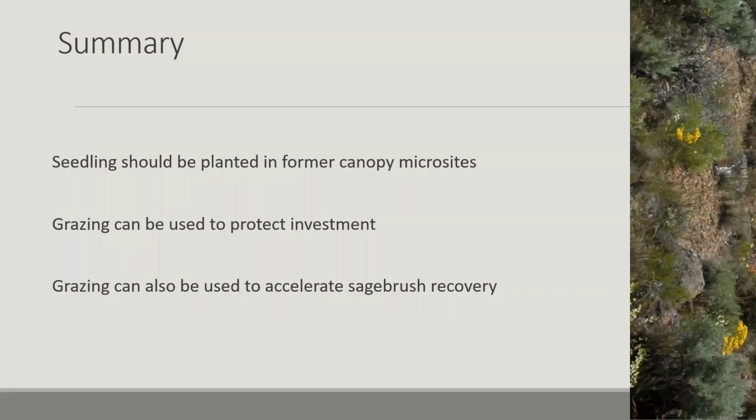We can reduce the fuels out there. It'd be great to see some more research on this to expand it and see how it varies in other places than just where we did it in Oregon. And grazing can also accelerate that sagebrush recovery. So that's a great way to help us get those sagebrush plants larger, faster, as well as hopefully producing seed faster so that we can get that sagebrush plant community, or the sagebrush dominance, to spread across that sooner versus just having a little scattering of individual transplants.